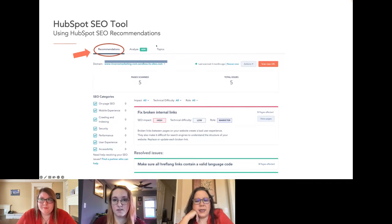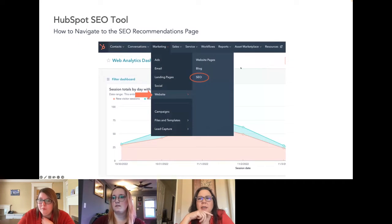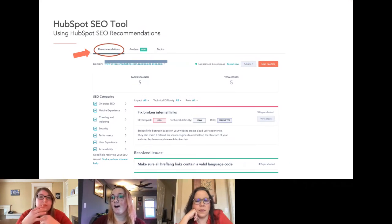Hey, Cassie, before we move on, it says scan new URL right there. Can you talk a little bit about the scanning? Yes, absolutely. That button right there that Lisa pointed out is where you would click to scan your website, and that's what generates all of the information below.